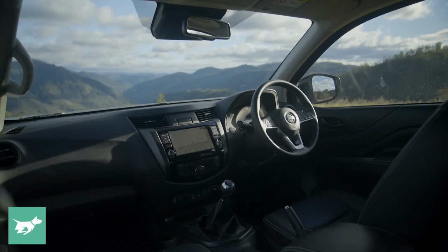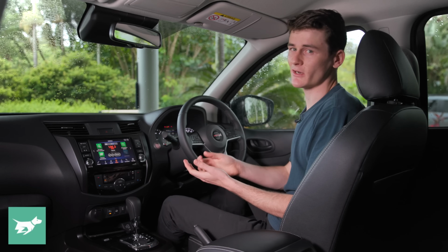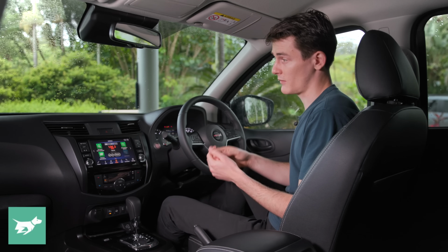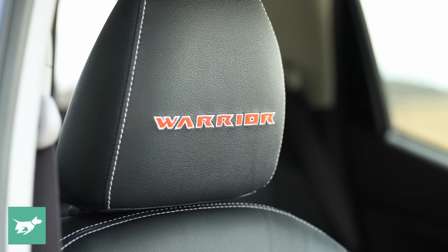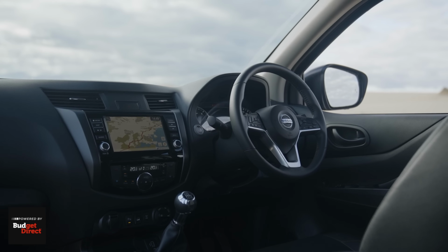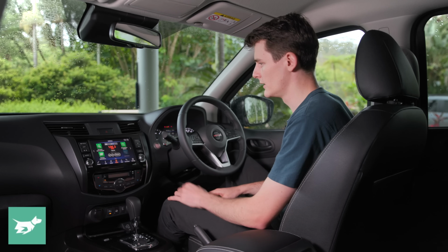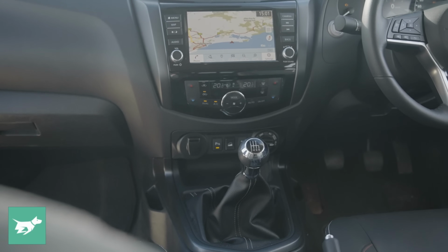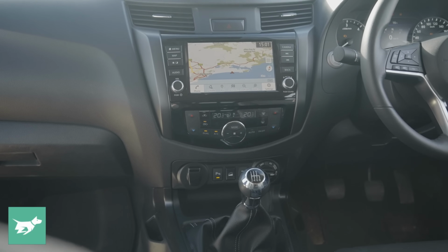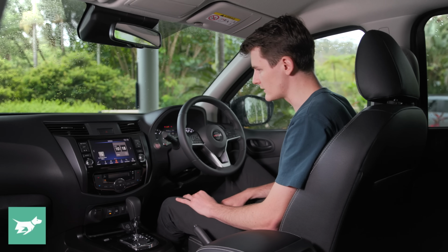So jumping into the front seat of the Nissan Navara PRO-4X Warrior, and it feels very much like the Nissan Navara PRO-4X, because apart from the Warrior stitching in the headrests, it's pretty much identical. That means you get the same size touchscreen here, which is relatively responsive, and you can get wired Apple CarPlay and Android Auto. You've got navigation as standard as well, and also DAB radio, so it's all pretty decent for this sort of segment, not class leading, but also not particularly falling behind.